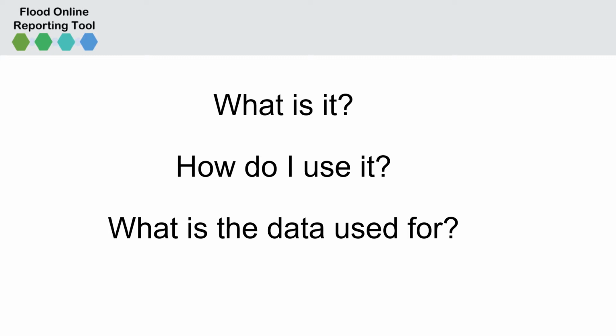So what is it? How does it work? And what are the advantages of collecting all of this information?